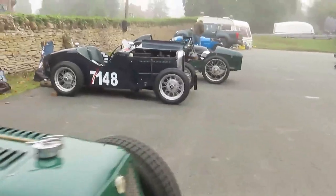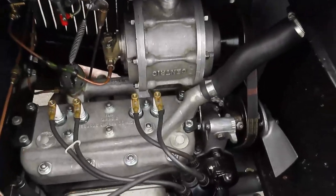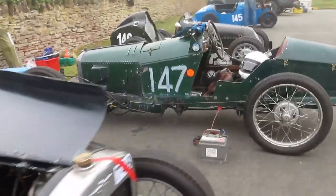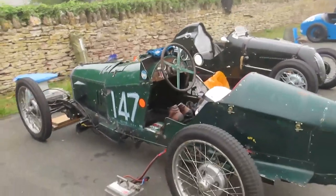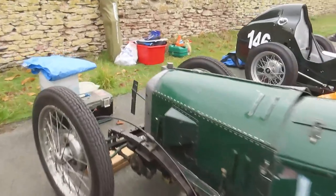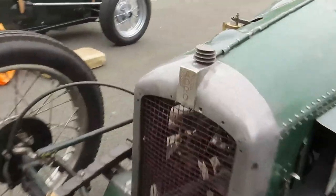Not sure that's one of the competing cars, but it looks like it may have had some racing modifications done to it. Speaking of Austins, we've got another 7 special over here with the little engine on show, all very nice in there. Another probably home-built hill climb car. Very, very light, as I said. This is Adro.